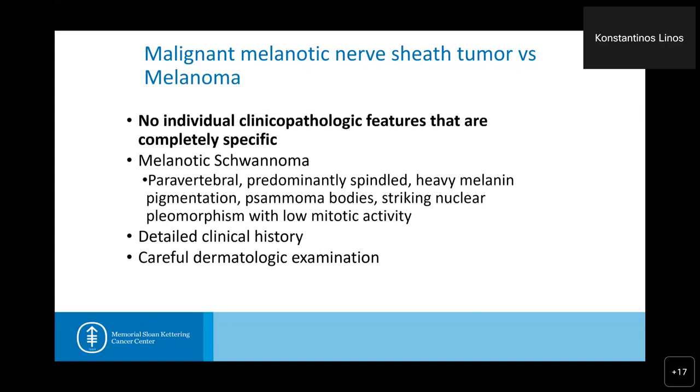And the other thing I think very helpful is, if you see a lot of pleomorphism and it has low mitotic activity, it's a red flag, right? Because usually melanomas with low mitotic activity, it's unusual. So that will make you think about if you're dealing with something else. And of course, detailed clinical history or careful dermatologic examination.